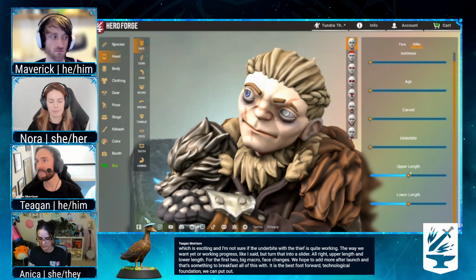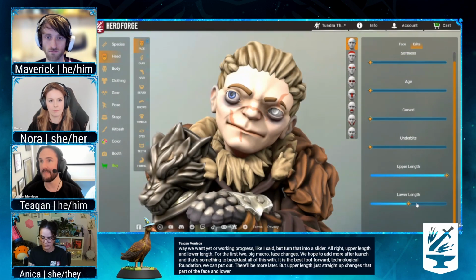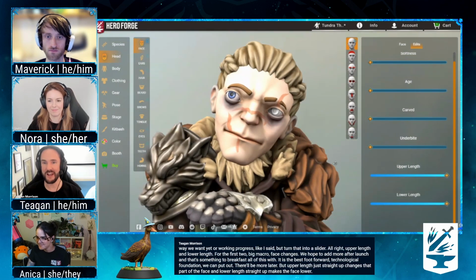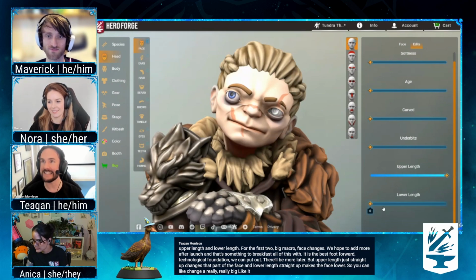There'll be more later, but upper length just straight up changes that part of the face, and lower length straight up makes the face lower. So you can change a really big impact, and you can also make it kind of scrunched up if you want.